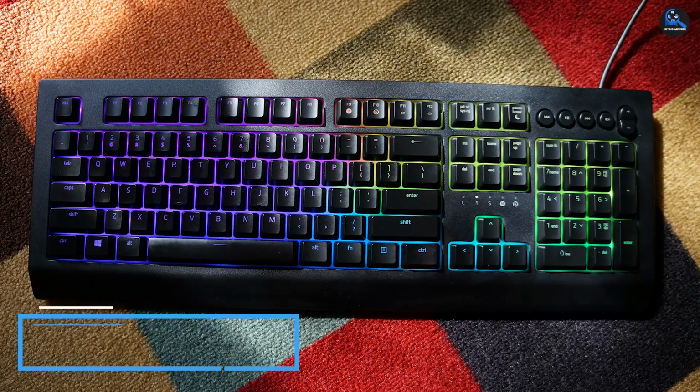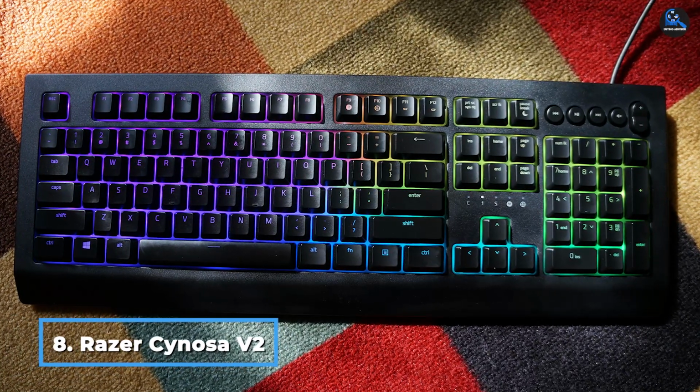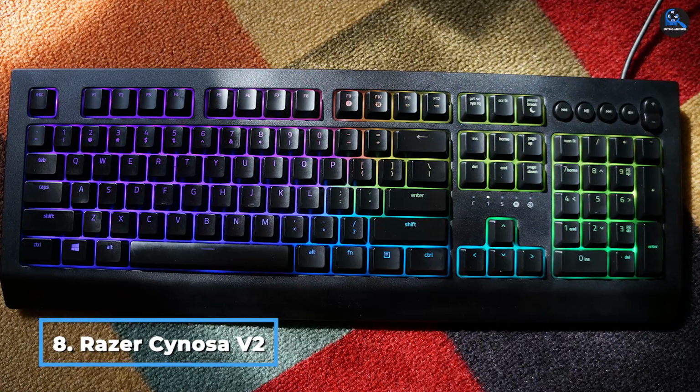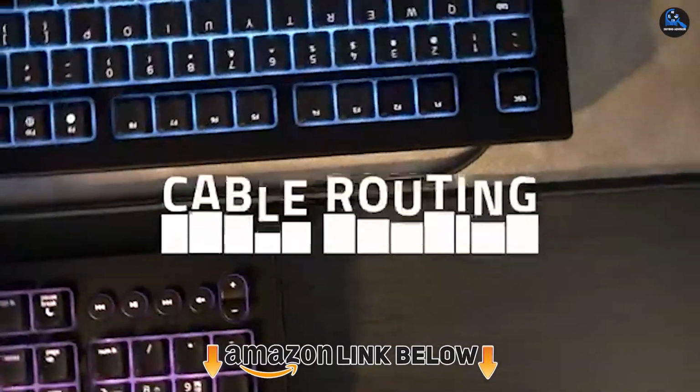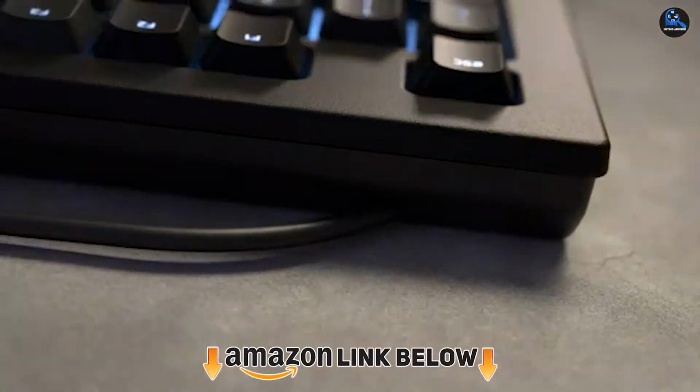The number 8 position is held by Razer Cynosa V2, one of the best budget gaming keyboards you can buy. The Razer Cynosa V2 is just $59.99 MSRP. For that, you get a full-size and traditional layout keyboard with media controls and per-key RGB lighting.